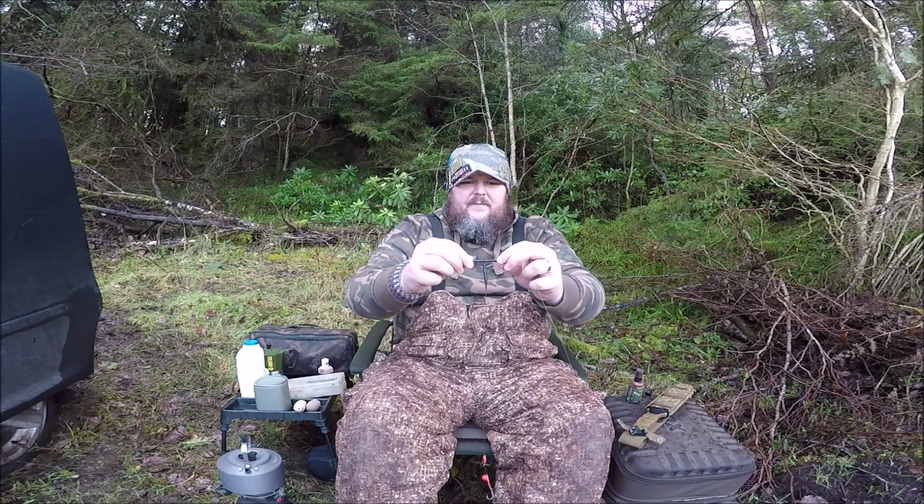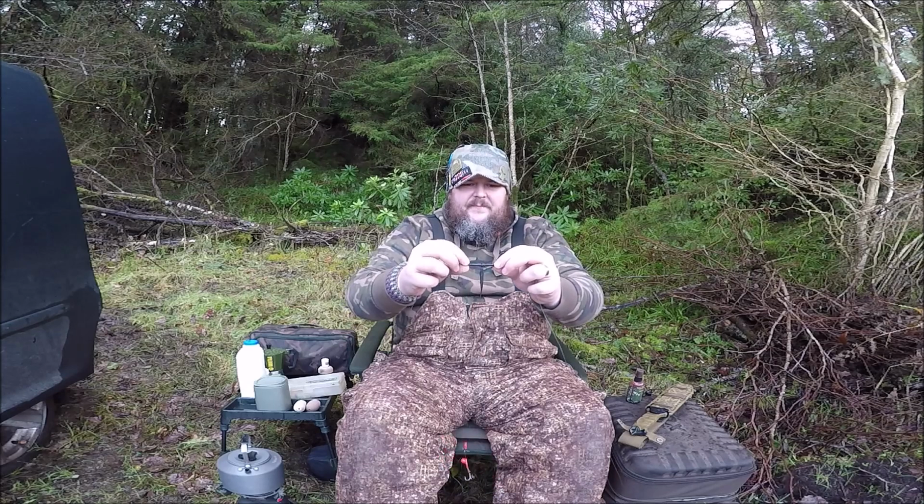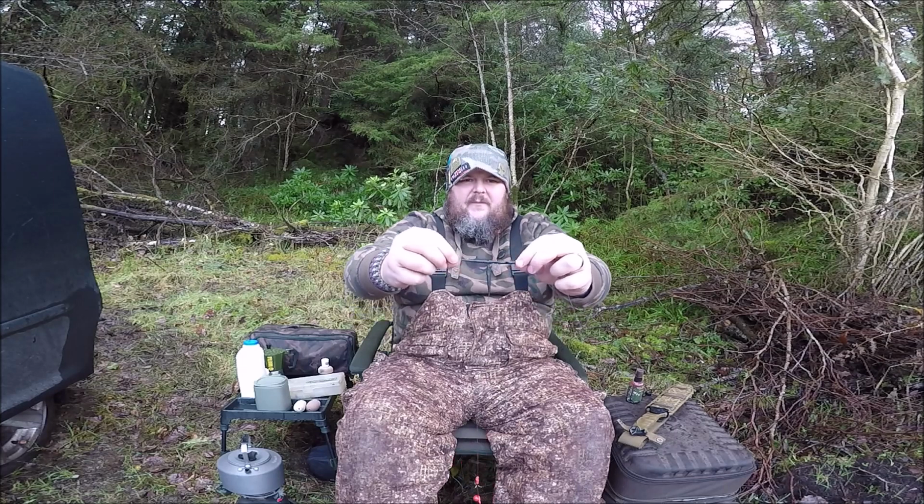So, this is my sunken float rig. Starts off with an uptrace. This uptrace is 3 feet. This is 90 pound AFW Surfstrand. Very strong, very stiff, bomb-proof wire. This is one of these little Fox uptrace rotary bead things. The thinking being that the bait trace can spin around.